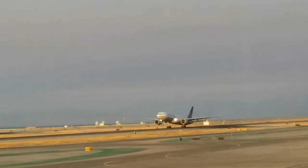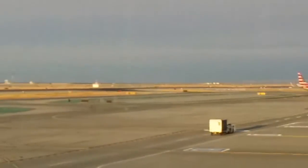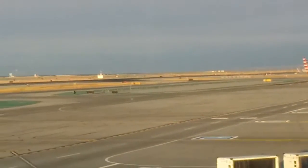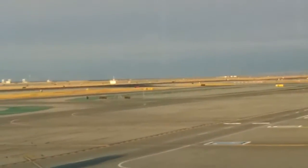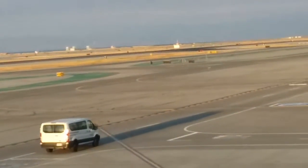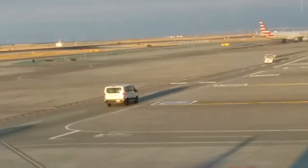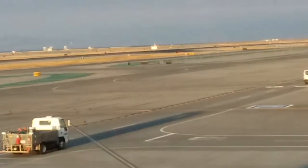There's another one. United International taking off from runway 28 left. If you watch an aircraft take off and watch what's happening in the engines, you can see things going on. From this direction, you can see takeoff from runway 28 left most clearly. And sometimes on one left or one right, it's difficult to get a feel.